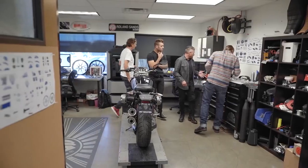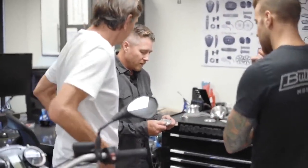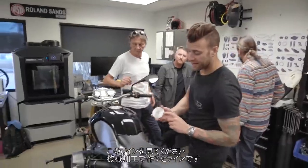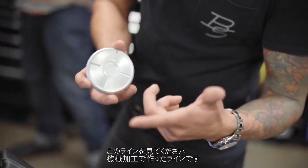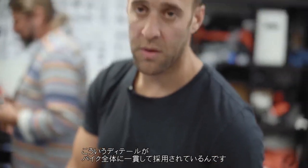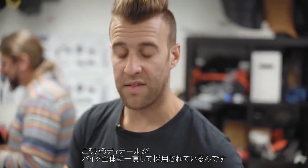We've got a few different parts here. We've got riser tops, gas caps. You can see the aesthetic of that part is really pulled into these parts as well. We just changed that as well. So you guys are going to see these lines, the machine lines and grooves, carry over from the valve covers that we just saw onto now a physical CNC gas cap. That's pretty cool. These details carry all over and through the bike, so you have a consistency.